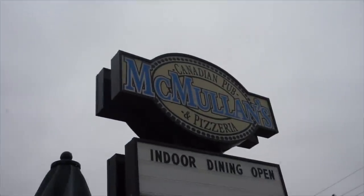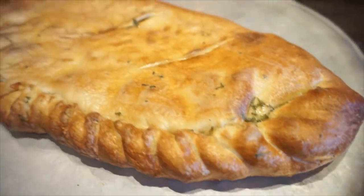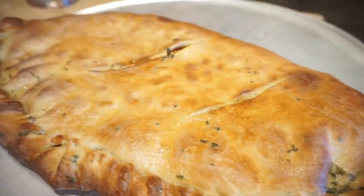Today we're at McMullan's Canadian Pub and Pizzeria here in Kitchener, Ontario. Yes, that is correct. Representing Ontario. So here to do their McMullan's Panzerotti Challenge. It's basically a big Panzerotti. It's like a 3-4 pound Panzerotti, generally three toppings, etc.